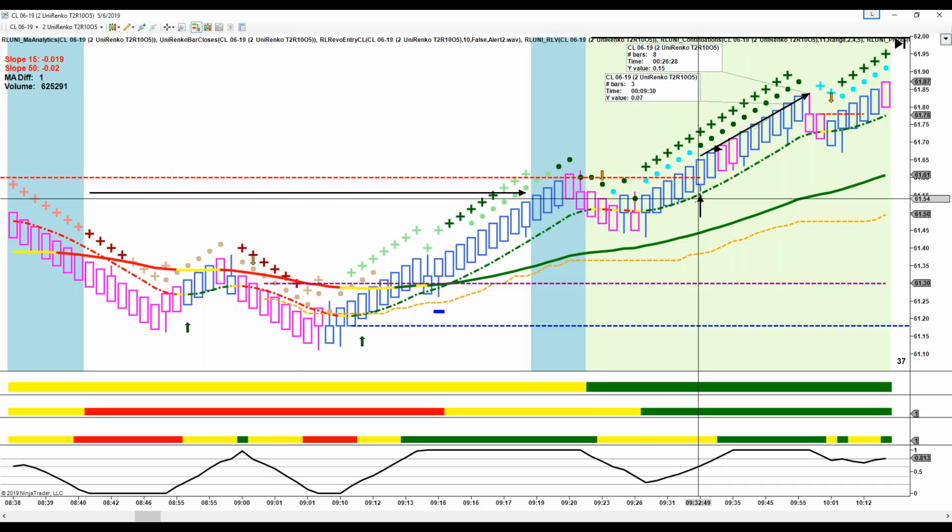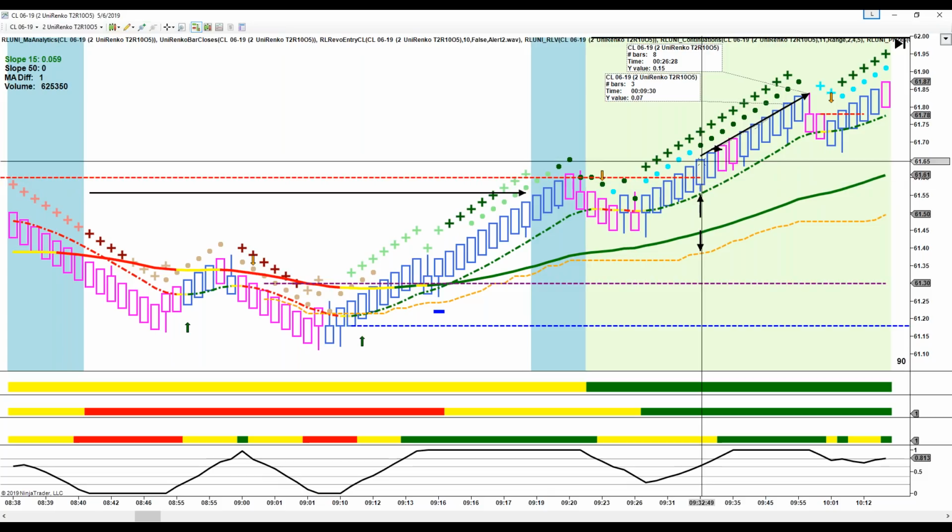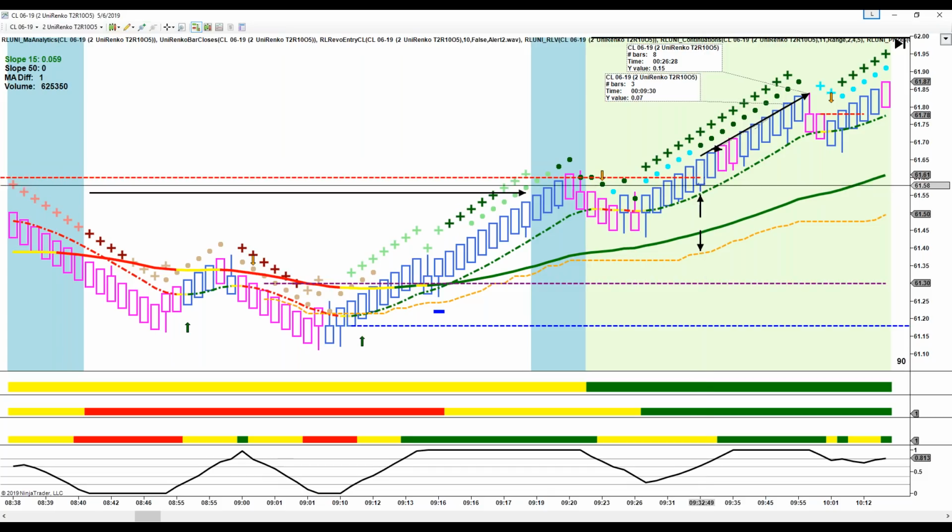On the entry, you'll notice we had a wick, a pullback wick. Now that's a bear failure. The sellers tried to pull the market all the way back to create the wick. So we know we have a significant amount of sellers caught in this candle.